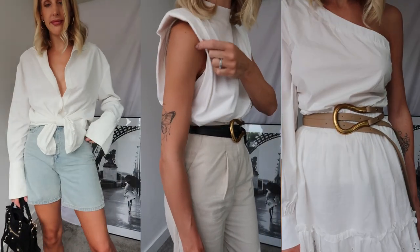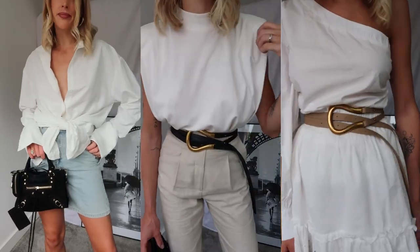So I'm going to run you through 8 casual, easy to throw on, super chic summer outfits, which when it gets a bit cooler, you could just add some extra layers like a jumper, a cardigan or a jacket, and you can still wear these into the autumn winter months.